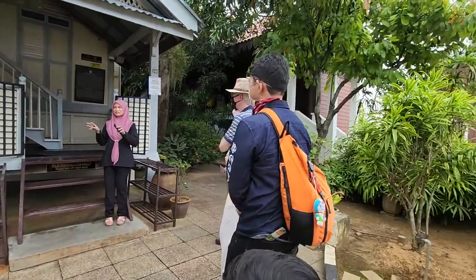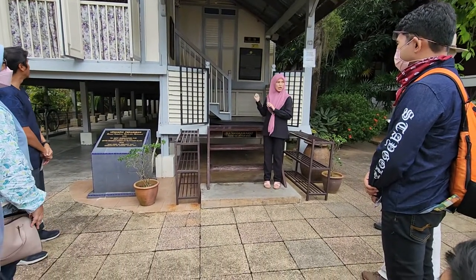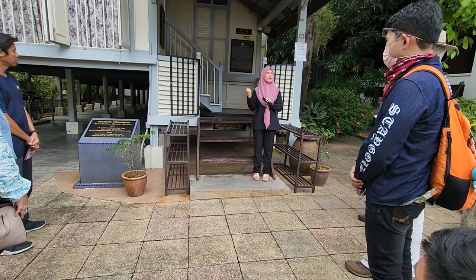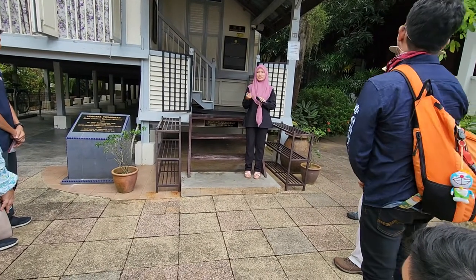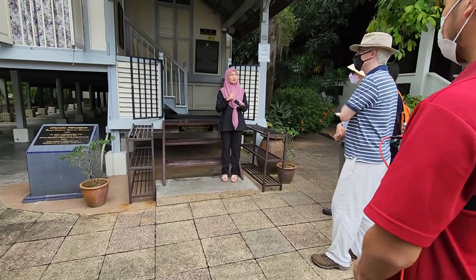Okay, this house is actually the original house, the birthplace of Tun Dr. Mahathir Mohamad. And this house age is around 122 years.